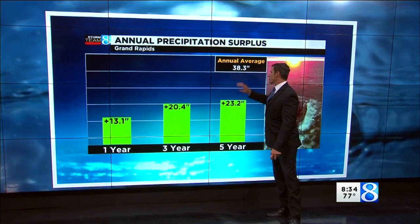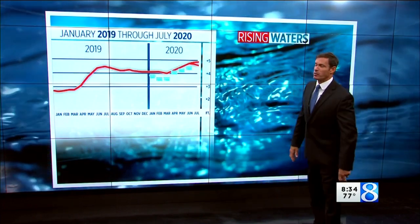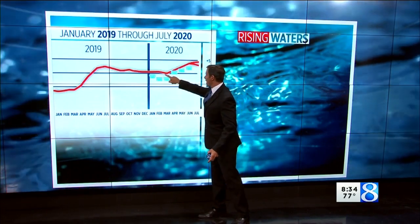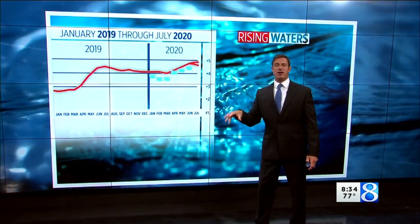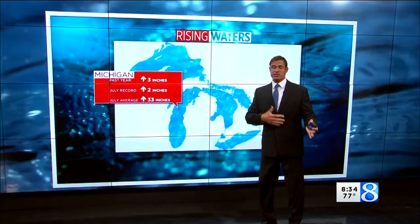The annual average is 38 inches, and you can see just how wet we have been. And it's not just here in Michigan, but also into Wisconsin as well, and Illinois, seeing much above average precipitation. Now, with all of that, not a surprise that this graph is going up, up, up, and beating the previous benchmark of 1986 consistently since the first of the year, 6 consecutive months with records. A little bit of good news, though. Let's start with this July, though. We're still way up there.